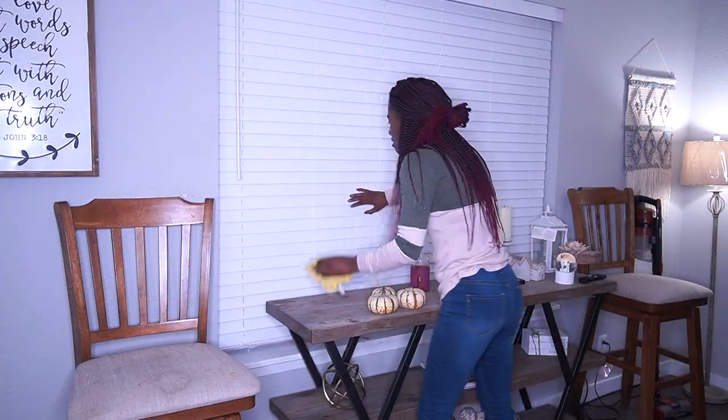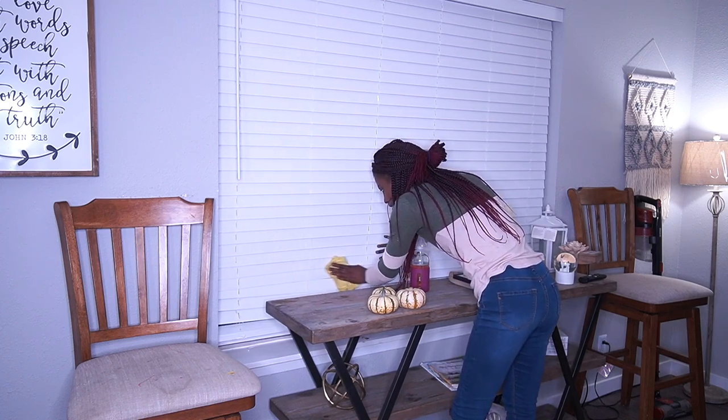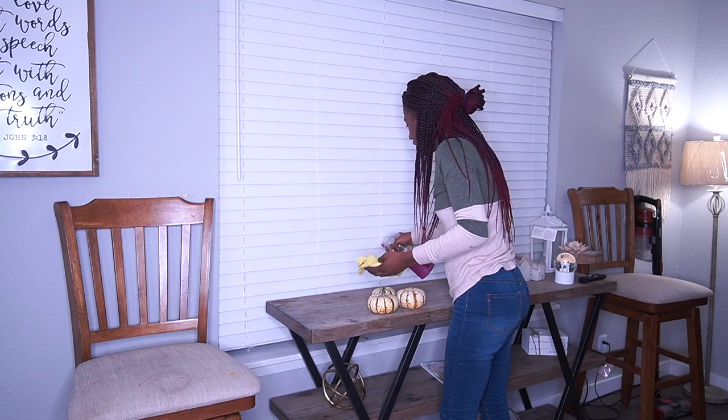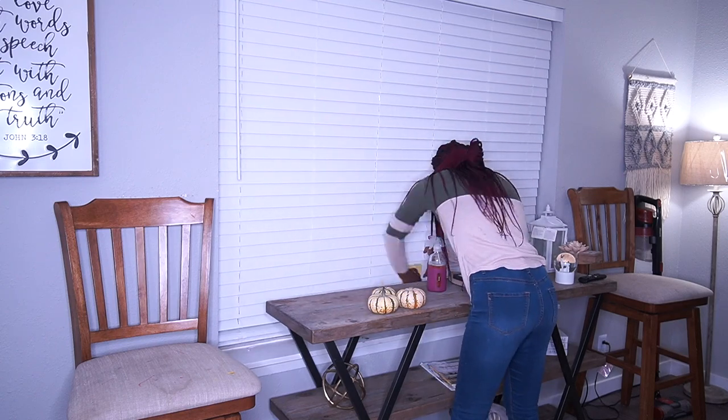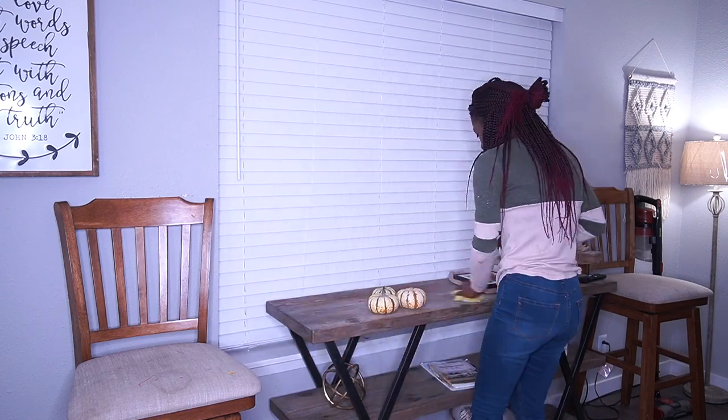I know you guys can't see it, but here on our blinds, we have so many sets of sticky fingerprints. So I wanted to go ahead and get this wiped down as well because we are going to be adding our curtains soon. So I wanted to do it while it was fresh on my mind and I didn't have to worry about doing it whenever we added any curtains.